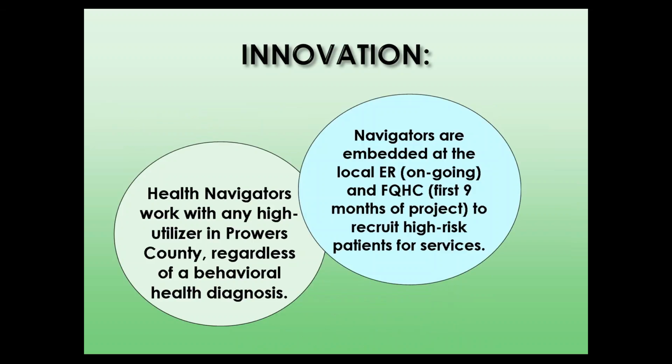So really, what do these health navigators do? The health navigators work with any high utilizer in Prowers County, regardless of a behavioral health diagnosis. So again, they were stepping outside of that role of just being a traditional behavioral health provider and began working with any high utilizer, regardless of their diagnosis. They also embedded those health navigators at the local emergency room to begin with, and also at the federally qualified health center for the first 9 months of the project. And they did that to help recruit those high-risk patients for services, and that was really critical. So they were at the FQHC in the first 9 months, and then there is still a health navigator stationed at the hospital in Prowers County.